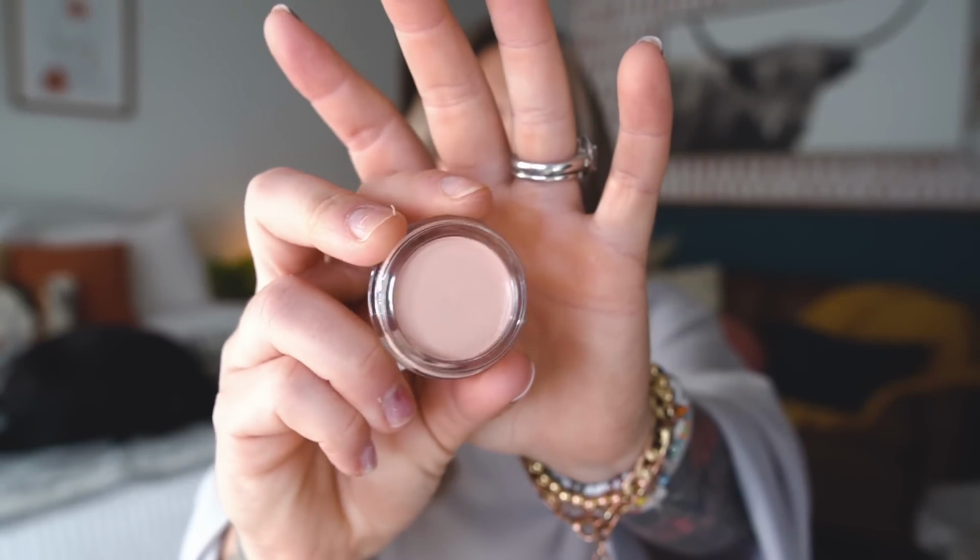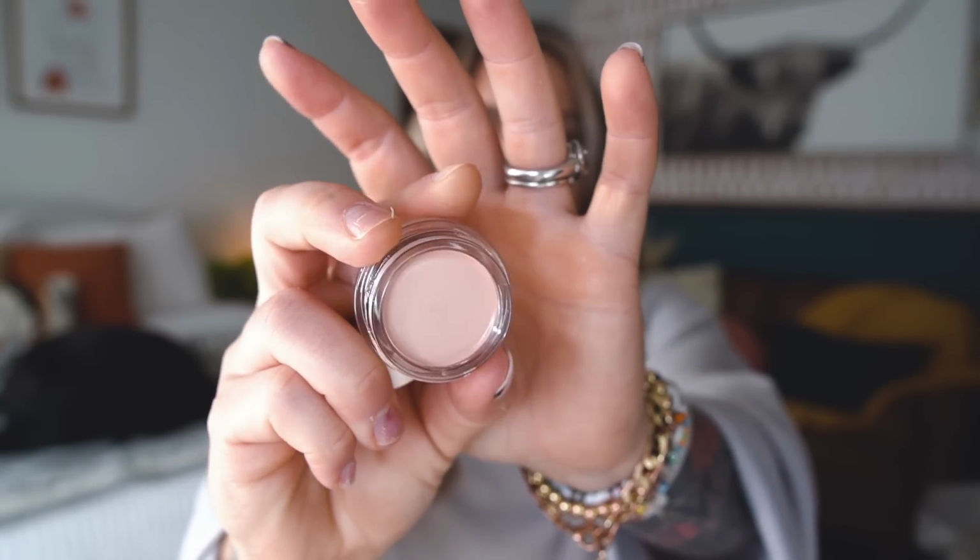So this is the Smashbox / Becca under eye brightening corrector, which is another pink product to put underneath your concealer, and it basically looks like the regular Becca or a NARS pot concealer, but it is a primer and it's got a pink hue to it. I did try this one today though, and I'm very excited about this.